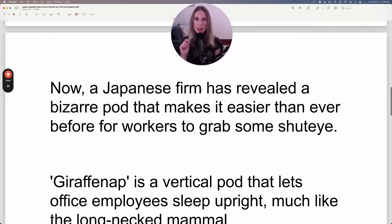Now, a Japanese firm, remember firm, company, has revealed. Before, do you remember the verb that they used in the headline? It was unveiled, unveiled. When you reveal something, you also introduce it or make it known, show it for the first time. So in this context, it is exactly the same. Has unveiled, has revealed. Now they've revealed a bizarre pod. By using the adjective bizarre, they're saying it's strange, unusual.